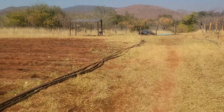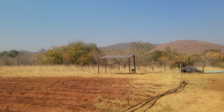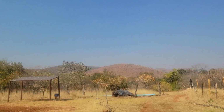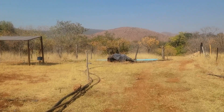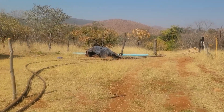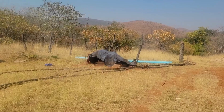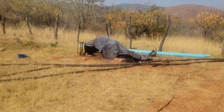So these are the panels which can pump water. The submersible pump is inside the river, which I will show you. And they do have a generator, which is the one that is covered here, which they also use to pump water. So these are the things that they're using on this farm.